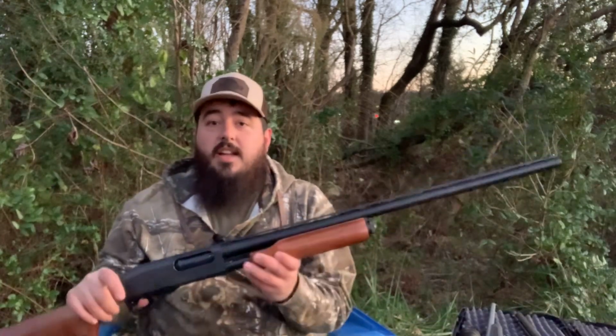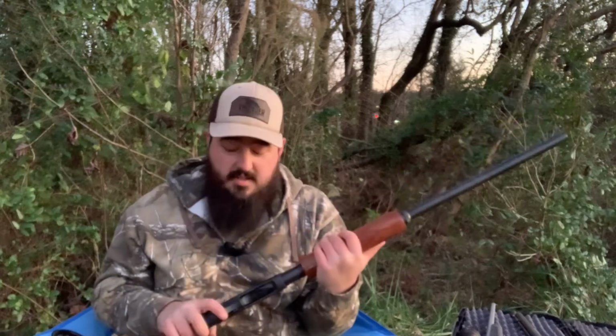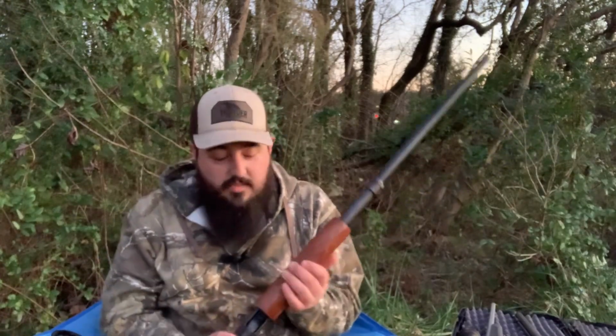I think I've got deer down below me down here. I live in a place where you wouldn't think there's deer, but I think I got deer. This will take 2 3/4 and 3-inch shells. There has been a lot of stuff died by this weapon. I've killed a lot of things with it.